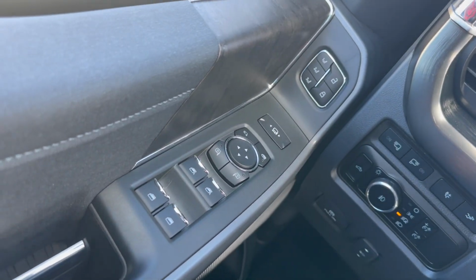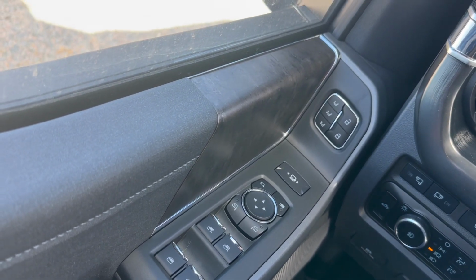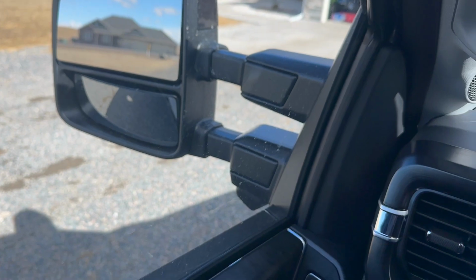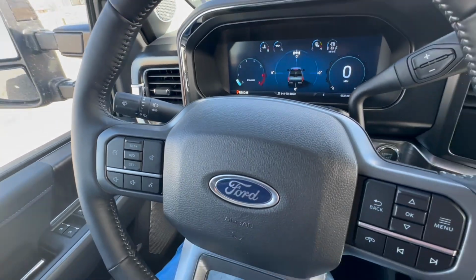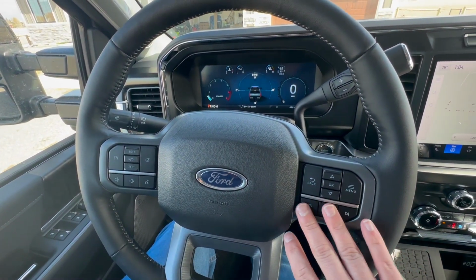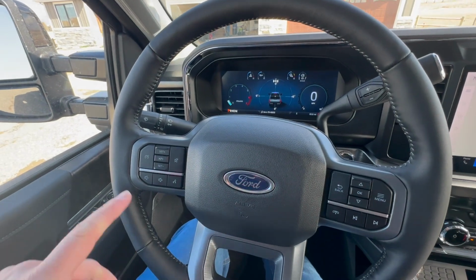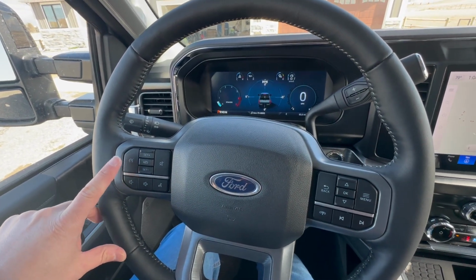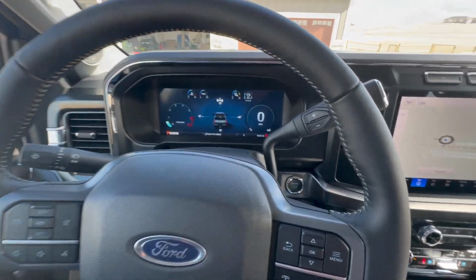Here's some of your door controls over here for your windows, as well as your locks, and adjustability for your tow mirrors over here. Give you a better view. Here's your steering wheel with the control setup that we've gotten used to over the last several years for Ford in particular. Your volume controls over here, as well as your cruise control set and adjustability there.